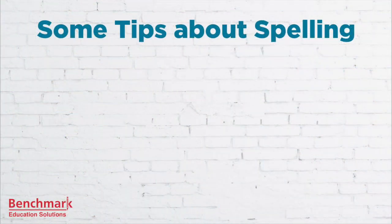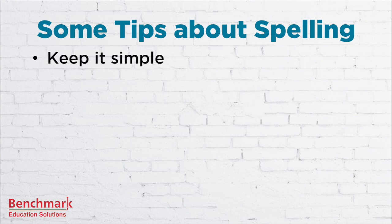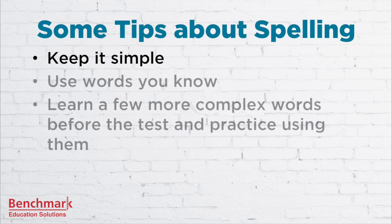Another common stressor in the writing section is spelling, and it's true that even one spelling mistake can hurt your score. Here are some tips to help to keep you from stressing so much about spelling when you write your PTE essay. The best tip is to keep it simple and don't attempt anything too complicated. Stick to words you know.